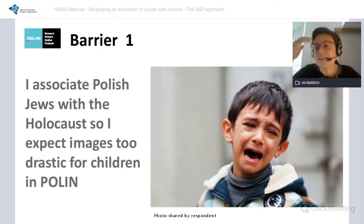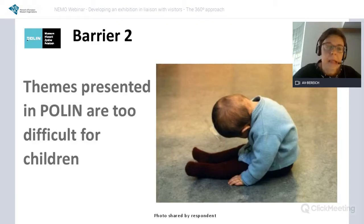It was for us a very difficult situation. We were aware of this barrier, and on the other hand, we wanted to open an exhibition for children and for families. So we had a really difficult situation, and it was really challenging for communication to make an effective message in that situation.